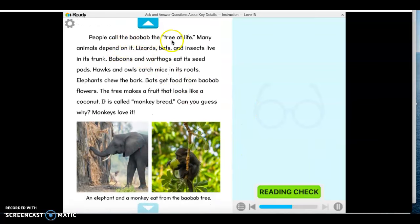People call the baobab the tree of life. Many animals depend on it. Lizards, bats, and insects live in its trunk. Baboons and warthogs eat its seed pods. Hawks and owls catch mice in its roots. Elephants chew the bark. Bats get food from the baobab flowers. The tree makes a fruit that looks like a coconut. It is called monkey bread. Can you guess why? Monkeys love it.